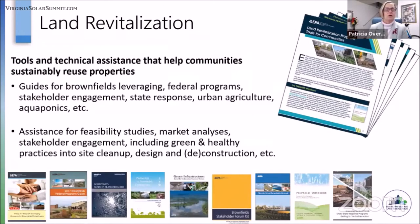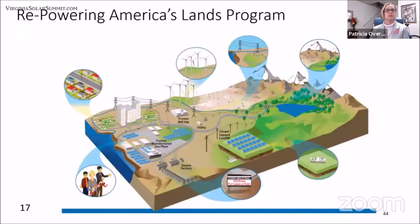We also have a really robust land revitalization program to help you think through, okay, I've assessed my property, I've cleaned it up, now what do I do? How do I get it into sustainable reuse? We have a lot of resources and tools available to you. Please check out our website, but tons of tools, lots of advice, and lots of different technical assistance and guidance. Next slide, please.